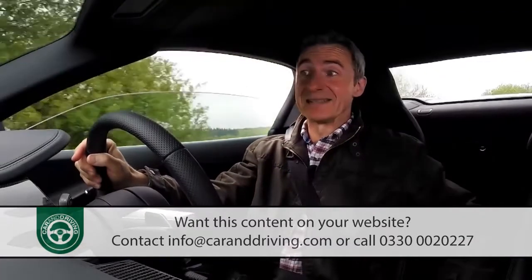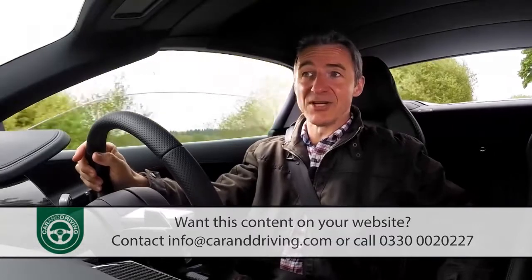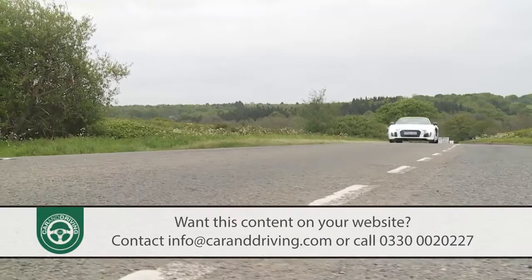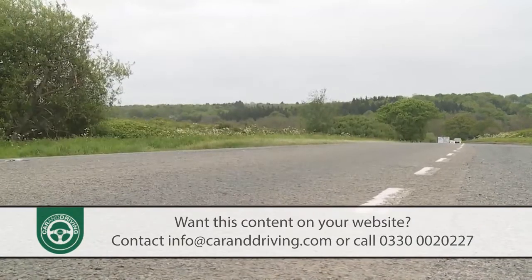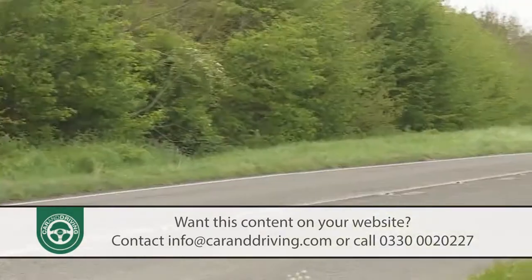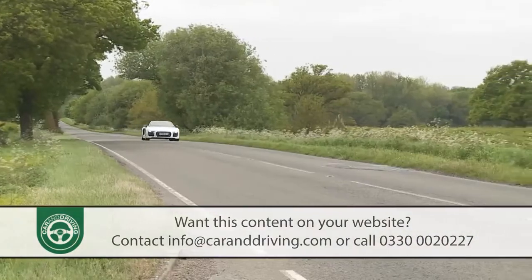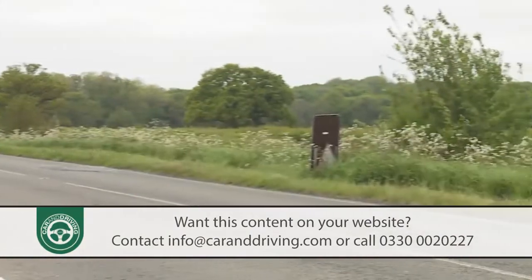Now, if the weather remains inclement but you still want to better hear that engine, then you can lower that electric rear window and revel in the fact that all that sound and fury is authentic rather than artificially processed through a sound actuator, as the amplified exhaust note is on Audi's lesser sports car, the TT.